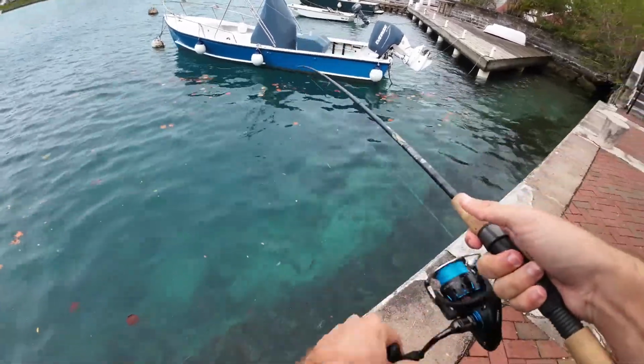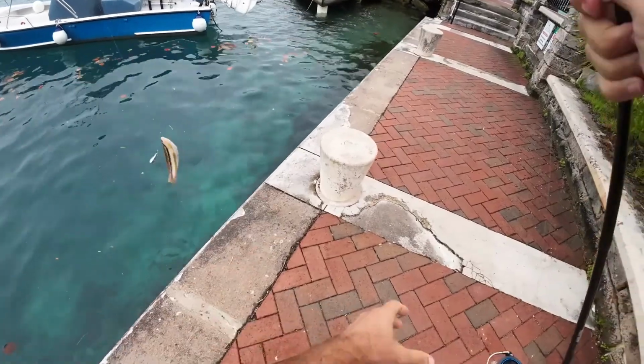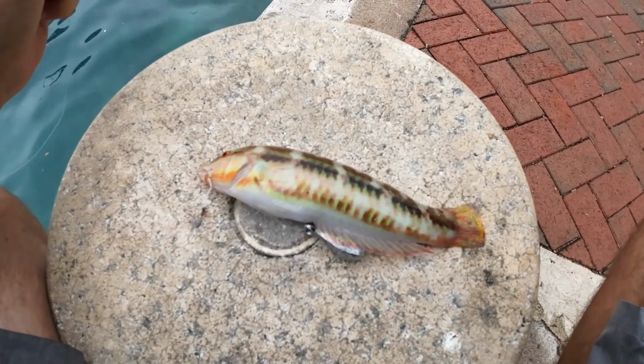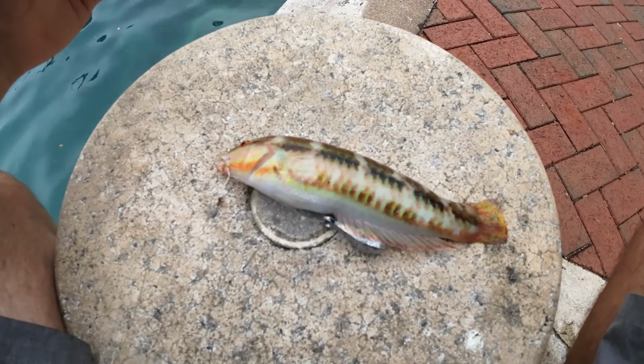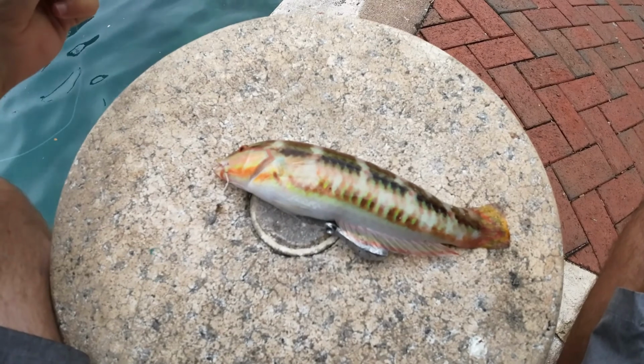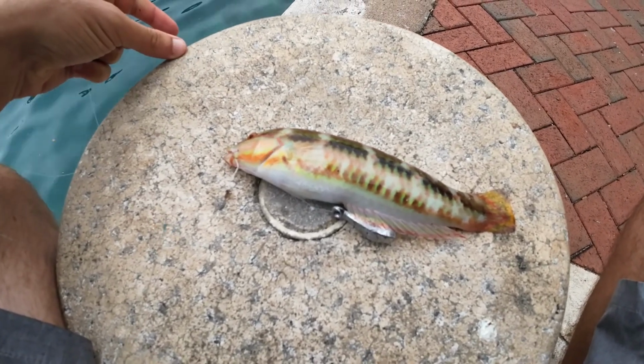Got him. It's another one. Alright, so I'm going to do my best not to even touch this guy because I absolutely hate handling them. They definitely deserve their name. Good looking fish. Let's get it back, and let's hope we don't get any more of these.